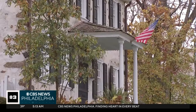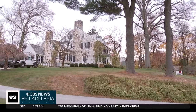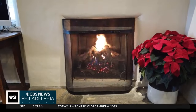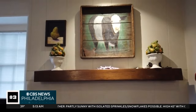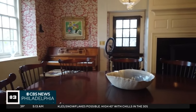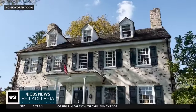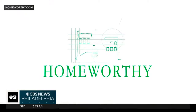After 16 years of flipping and a growing family, Hillside Farm became home and hopefully their final stop. This house is 305 years old. William Penn deeded it. We are the fourth people on the deed. When we moved here, there were trees growing into the third floor in different places. You couldn't see any other structures on the property. So it was a major labor of love. So much so that it caught the attention of a popular home show on YouTube, Homeworthy.